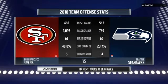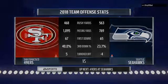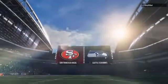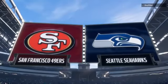Hello, everyone. I'm Larry Ridley, and this is the NFL on EA Sports. In today's game, we have two of the most complete linebackers in the NFL on the field. It's Navarro Bowman going up against Bobby Wagner.